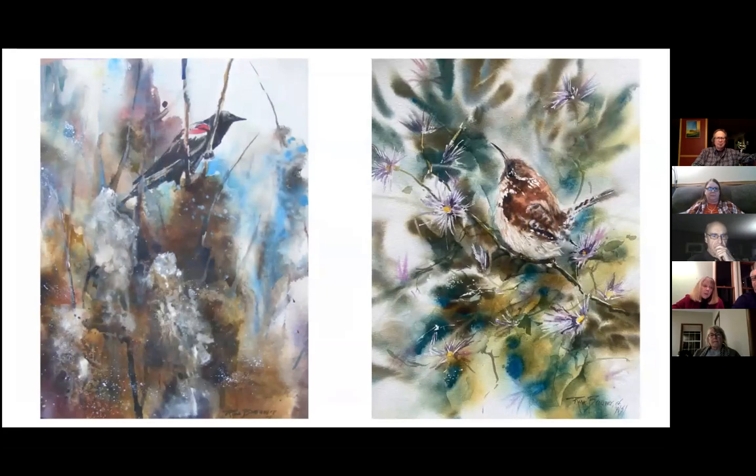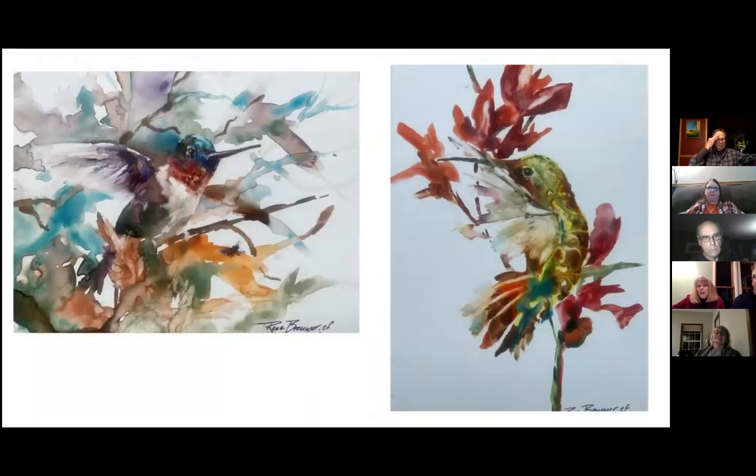Another red-winged blackbird on the left, I had used some gouache. The wrens, they're just such characters. I use those oftentimes because they always create new places that I find them. Hummingbirds, a favorite for me. I got flowers and birds together. I couldn't ask for anything more.